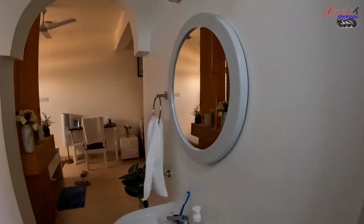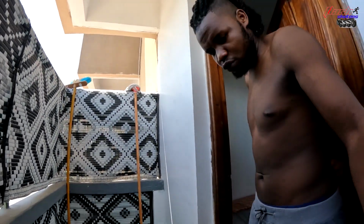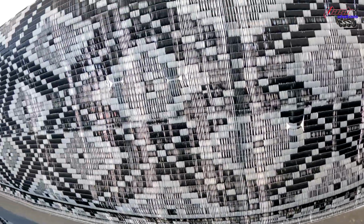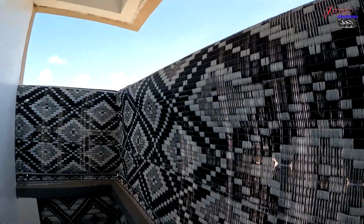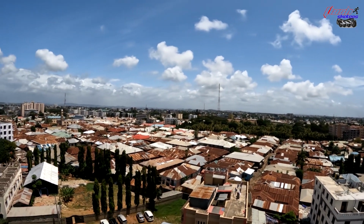This is the house again. So out to the balcony. This is the balcony. I want to check what's on this other side, on the outside. Let me show you. I think the hostel cover. So this is the whole Mombasa, if I'm not wrong. I don't know the name.